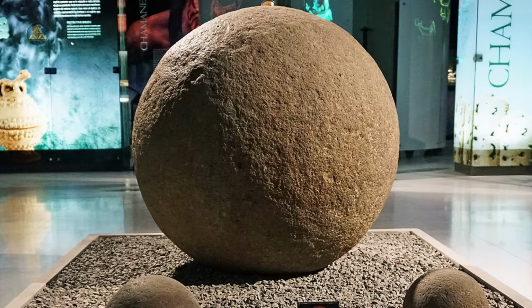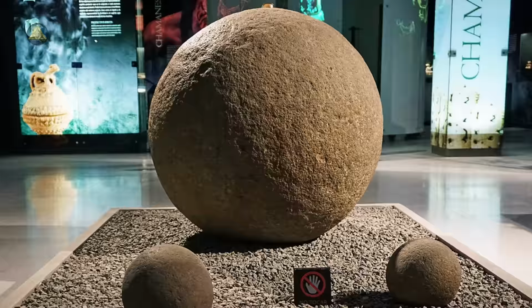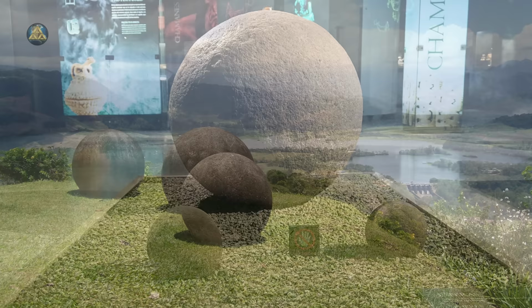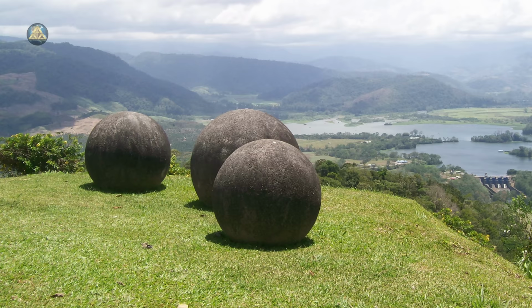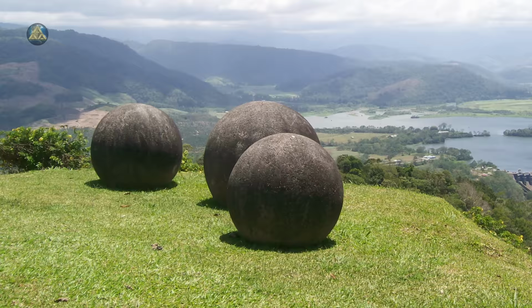When they were further examined by archaeologists and scientists using state-of-the-art equipment, they concluded that most of the spheres are not entirely perfect, but close. The stones are made from granodiorite, which is an igneous rock that is similar to granite. There are no definitive answers about these spheres. Since the mid-1900s, the stone spheres have been studied by scholars, archaeologists, and scientists, yet no one has been able to determine their origin. But there are a slew of theories.